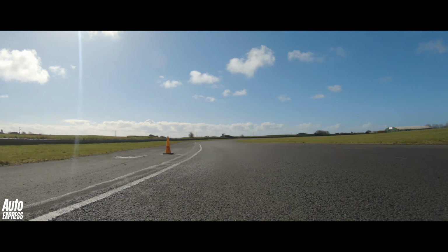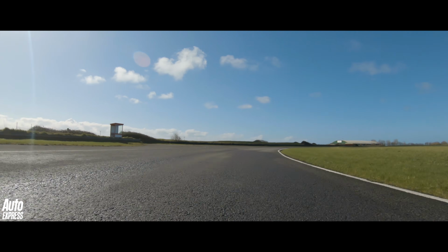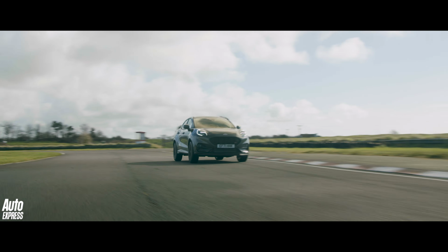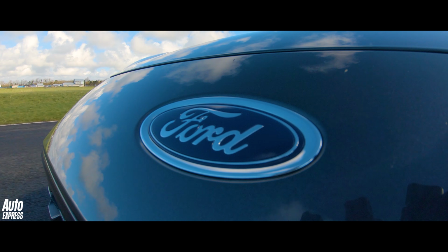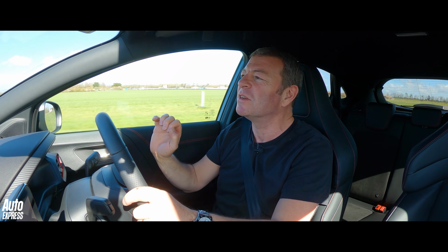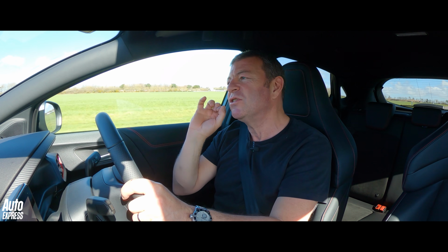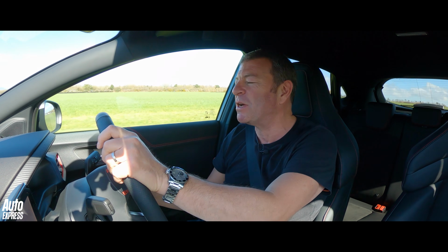I do like the Puma. I mean, I love the Fiesta ST, and I was slightly fearful that the Puma ST might not be anything like as good as the Fiesta ST. It's very different, but I don't think it's any worse. I think it's just as good because it's got all the same fundamental benefits of the Fiesta ST, which is this lovely, beautifully soft, but still really well controlled, really well damped suspension.